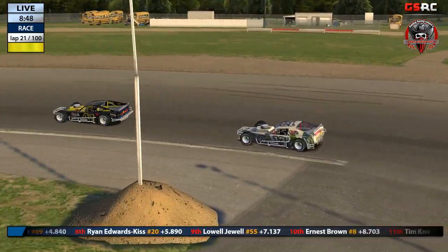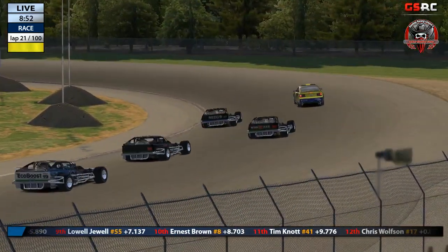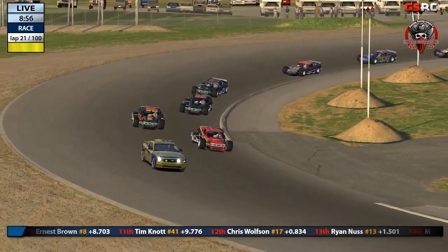I'll tell you, it was awful close, but I just didn't see the contact. It looks like maybe the car just got loose right there. Hard to say. We looked at it enough. It's time to move on. There will be no wave bys again, as Matt Hoos just called out, let everybody know.